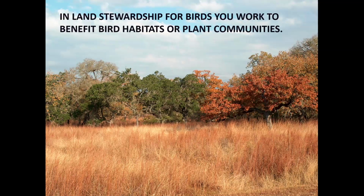We're going to introduce you to a couple of major habitats in this area, and then give you a chance to learn through some practice to recognize both healthy and unhealthy.